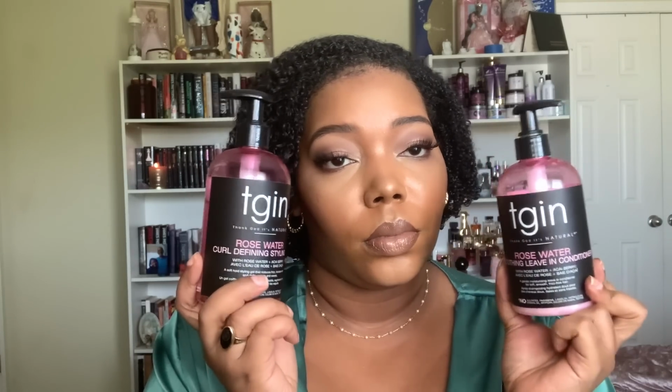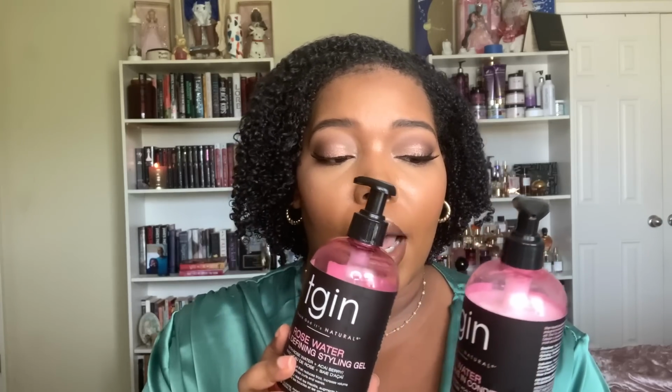This is the Rose Water Smoothing Leave-In Conditioner and the Rose Water Curl Defining Styling Gel. I love this so much. These two are bomb. They're amazing. I have backups of both in my collection. I love the way this goes onto the hair. It is a lighter weight leave-in conditioner than the Green Tea Super Moist. But it still doesn't lack moisture. It still has great moisture.